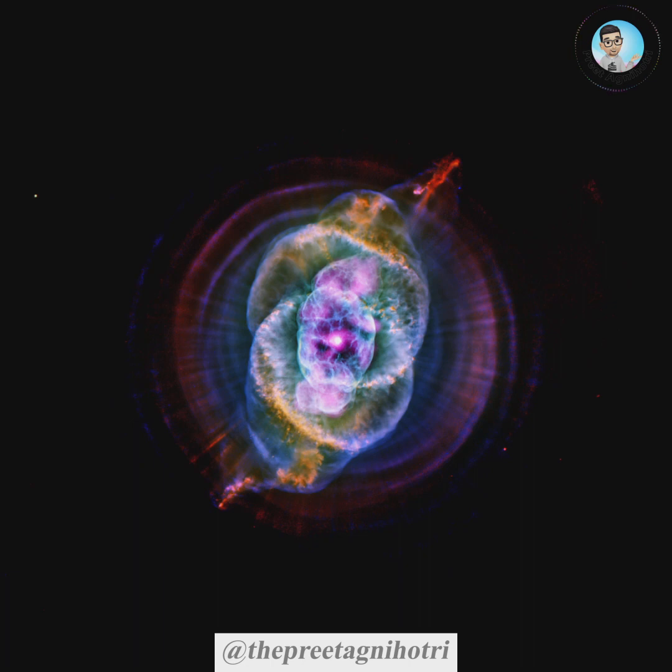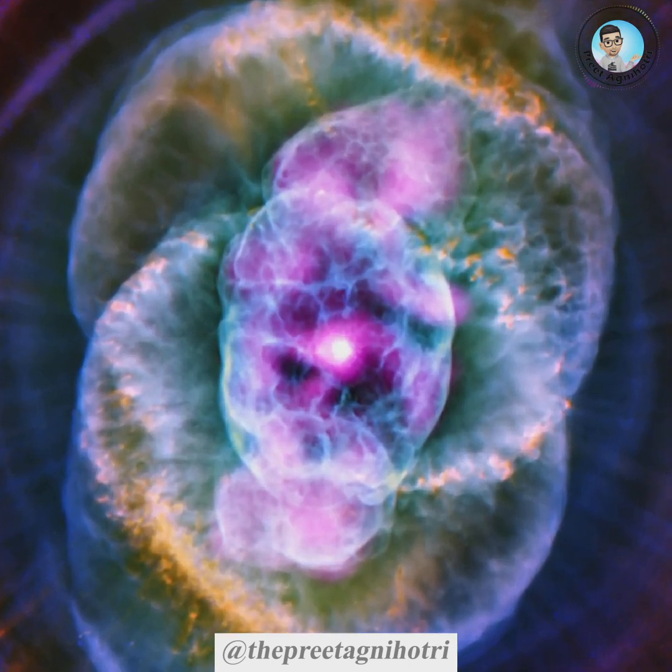Observations at X-ray wavelengths by the Chandra X-ray Observatory revealed the presence of extremely hot gas within the nebula with a temperature of 1.7 million kelvins. It is thought that the very hot gas results from the violent interaction of a fast stellar wind with the material previously ejected. This interaction has hollowed out the inner bubble of the nebula.